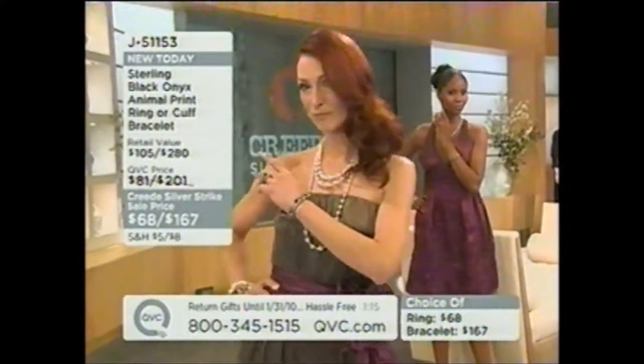And you're going to say, oh, is this gorgeous enameling? And it's a faceted black onyx. And it's beautiful diamond accents. And the list goes on and on. But $68 for the ring, $167 for the cuff.